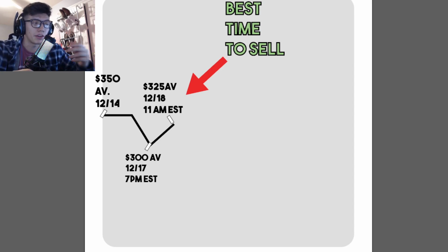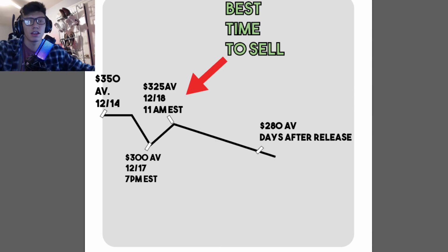Again, if you're picking up your FLX reservations from the day before, this is when you're going to want to sell it, as this is when you'll have the most profit. Then just as the days keep going on in the week, I expect to see prices to decrease across all sizes, just as more people get their pairs from shipments, from restocks, from whatever. As more days go on from the release, the prices will go down.